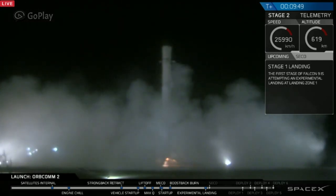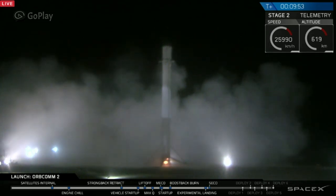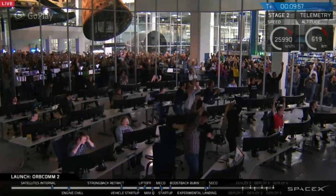Stage 1 is landed. LZ-1, the Falcon is landed. Landing operators moving to procedure 11.100, section 3 on LZ-1 and recovery net. Repeat, the Falcon has landed.